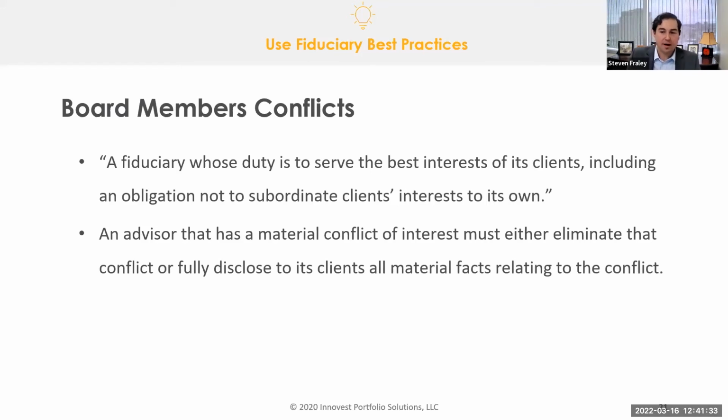The last portion we want to talk about is fiduciary best practices. I know a number of you, of course, have significant responsibilities as fiduciaries, as stewards of your organization's financial assets and financial well-being. And so, talking about fiduciary best practices and the first topic here on board member conflicts, from our standpoint, is incredibly important. So I just wanted to lay out a quick definition, if you will: a fiduciary whose duty is to serve the best interests of its clients, including an obligation not to subordinate clients' interests to its own.